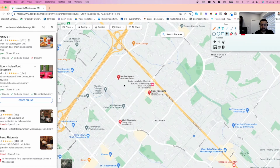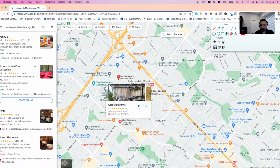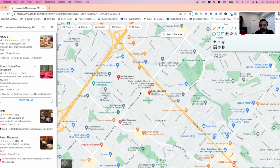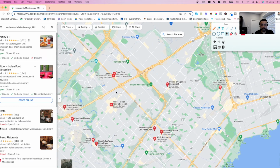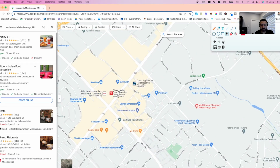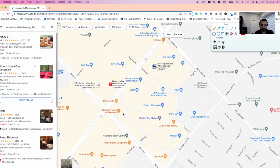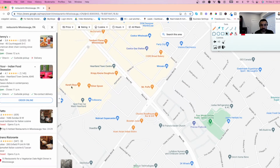There's obviously tons in the Square One area for eating, like Moxie's here, Alioli Restaurant, Grano Ristorante. I've been there a few times. Then if you go up to Heartland, this is where you're gonna find a lot of different food spots. Like you got, I think the Tandoori Flame is still here. Yep, Tandoori Flame, Karai Boys.